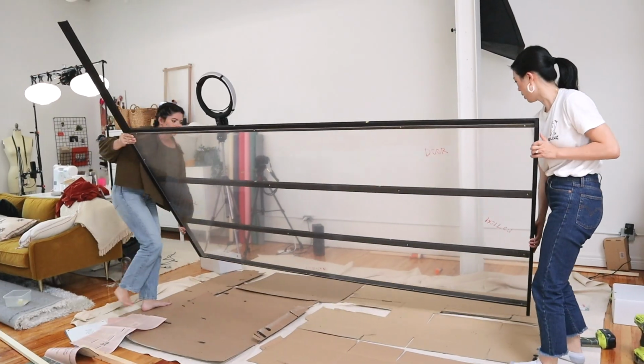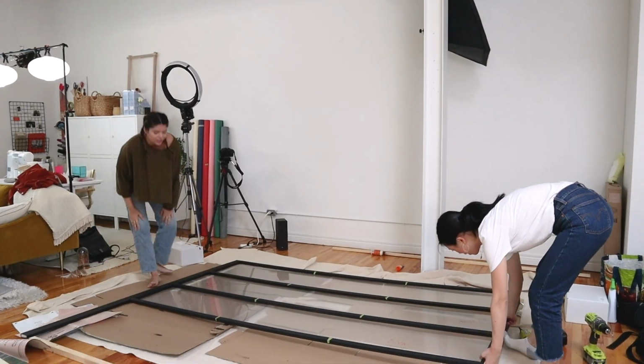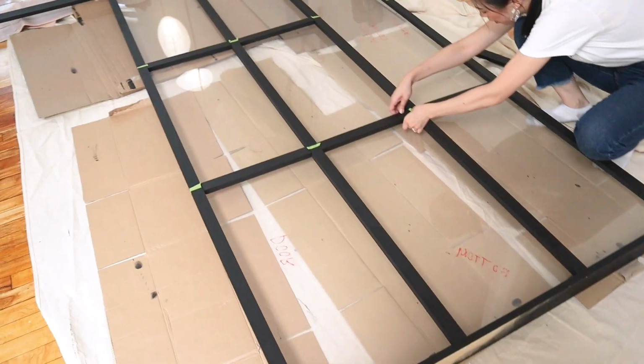We flipped it over so that the wood side was up and added in all of the cross beams according to the diagram we drew earlier. We'll need to screw these lines from the back, so we're taping them into place so they don't move when we flip it over.